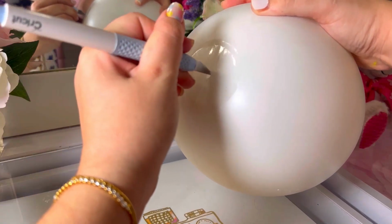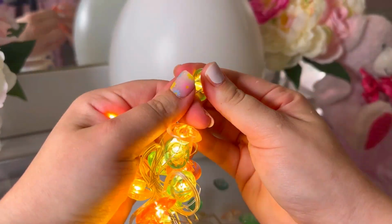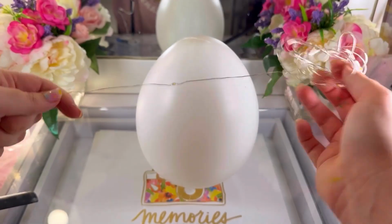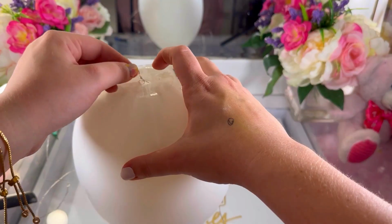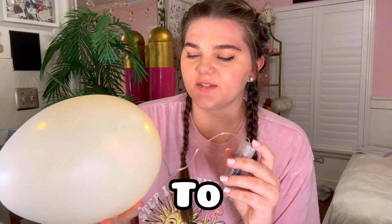I started by cutting a little teeny tiny hole just like that, and then I popped the little eggs off the LED lights. So it's just a plain light strip just like this. I untangled it, which honestly was the hardest part, and then I started by stringing the lights inside of the egg just like that. Now don't forget, we still have to spray paint this thing gold, so I don't really know if we're gonna be able to see these lights after it's all spray painted. Now I don't know if this is actually gonna work, but if it does, this thing is gonna look so freaking cool.